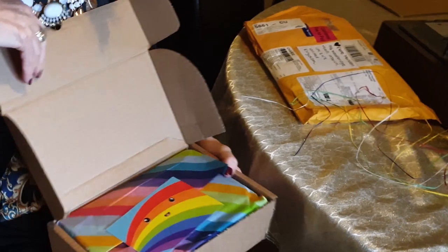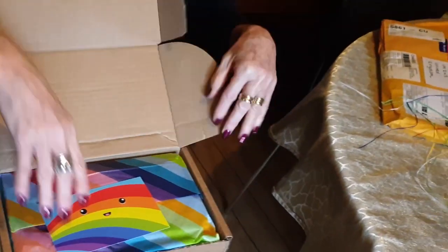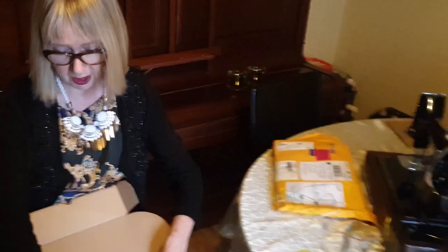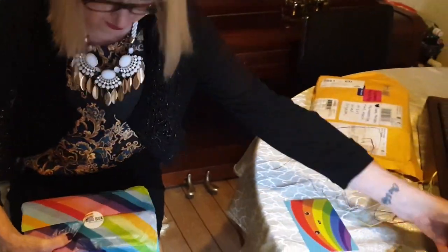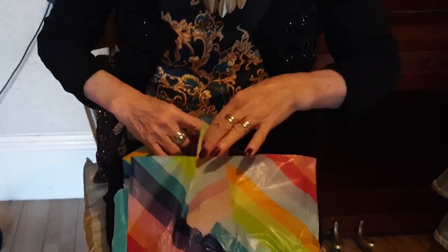Oh, how gorgeous is that? How very gorgeous is that? All colours of the rainbow. Enjoy. Well, I'm going to say top marks for how this is being packaged. Top marks. Wow, it's so heavy. It's full of beautiful things, I'm sure. So let's open this up and take a look.